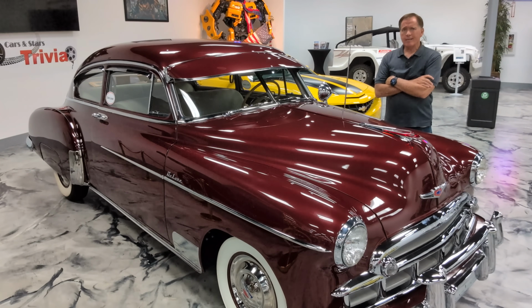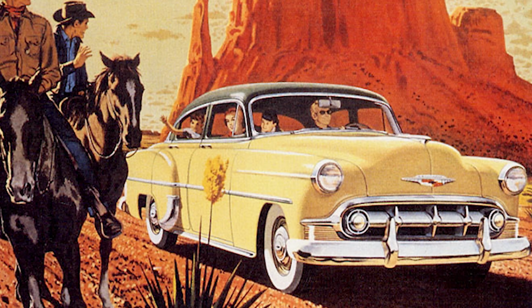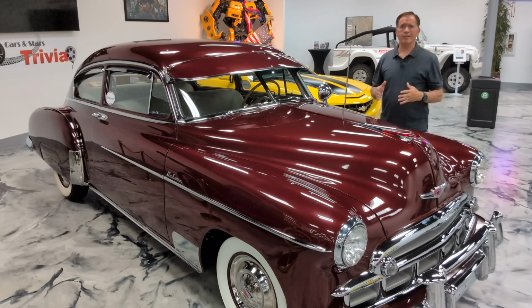They had some subtle design changes over the next few years. 1953 in particular saw a pretty big update. Chevy celebrated its 50th anniversary with a one-piece windshield, like I mentioned, and a cleaner body design. But back to our original point. This generation of Chevrolet just doesn't have the huge following today compared to what came in 1955.